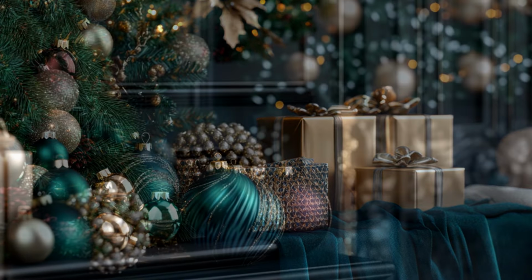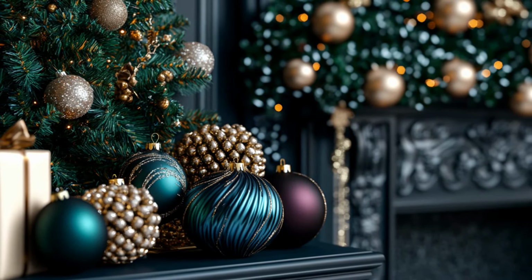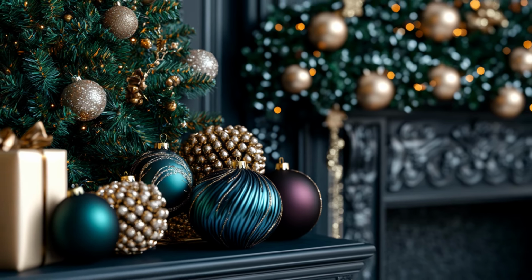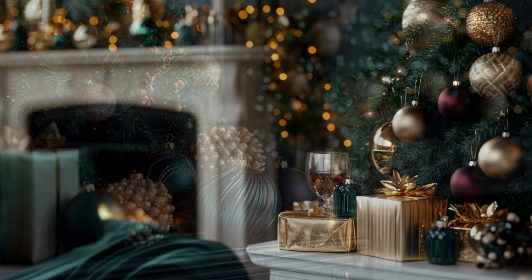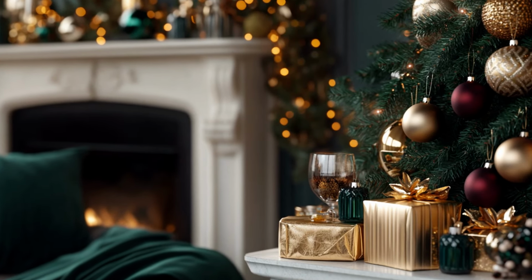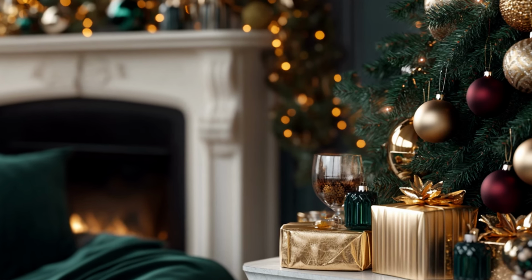These combinations offer a bold yet sophisticated look that gives your home a touch of luxury while keeping it warm and festive. Jewel tones create a sumptuous atmosphere that feels cozy and indulgent, perfect for intimate gatherings or grand celebrations. Try pairing emerald green with warm bronze or deep burgundy with soft, rose gold touches to bring the holiday spirit alive in a fresh, elegant way.